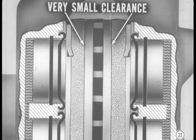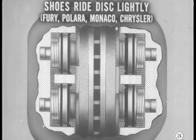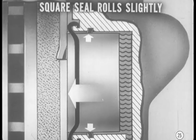Also, the shoes clean the disc, even when the brakes are not applied. On the compact cars, there's a clearance of only about 0.005 inch between the disc and the unapplied shoes. On the larger cars, the shoes actually ride lightly against the disc. A spring behind each piston applies just enough force to keep the shoes in light contact without causing any appreciable drag or lining wear. The small clearance in the compact car system is provided by the square piston seal rings.